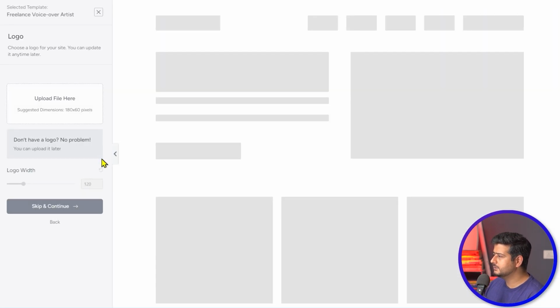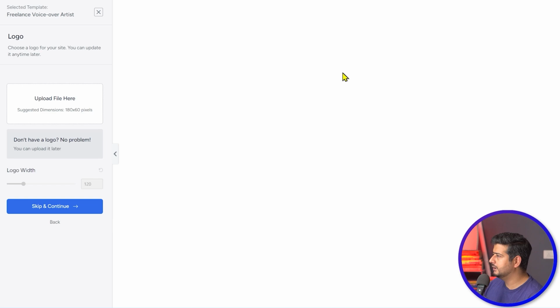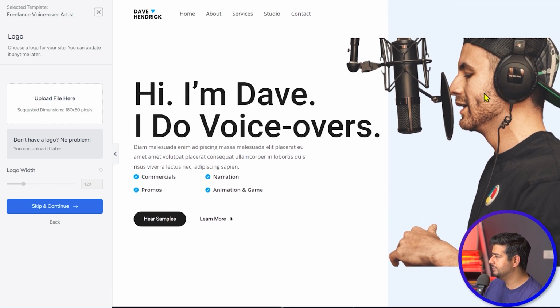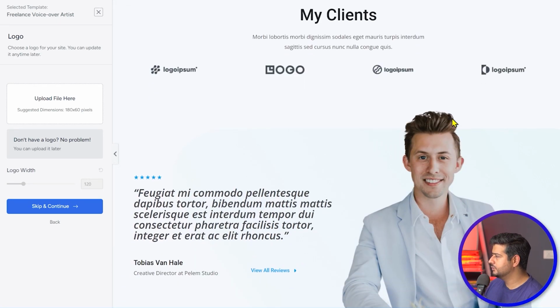So let's click on this template. And this template will open up and give you a preview of how your website will look once it's imported to your website on the hosting provider right now. So you see, this is a beautiful template. It has the menu created here. It has the heading here, beautiful image here, and good looking visuals here.